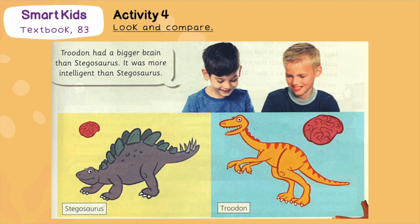Next, let's look at activity 4. For this part, just listen and we will do it together. Look at your textbook, page 83. For this part, you need to look and compare. Before you read the speech bubble up here, let's look at the picture first. This is Troodon. This is Stegosaurus. Are you familiar with the dinosaurs? I hope so, of course, right? Okay, now, the difference between these two, Troodon has a bigger brain than Stegosaurus. It shows that it is more intelligent than Stegosaurus.